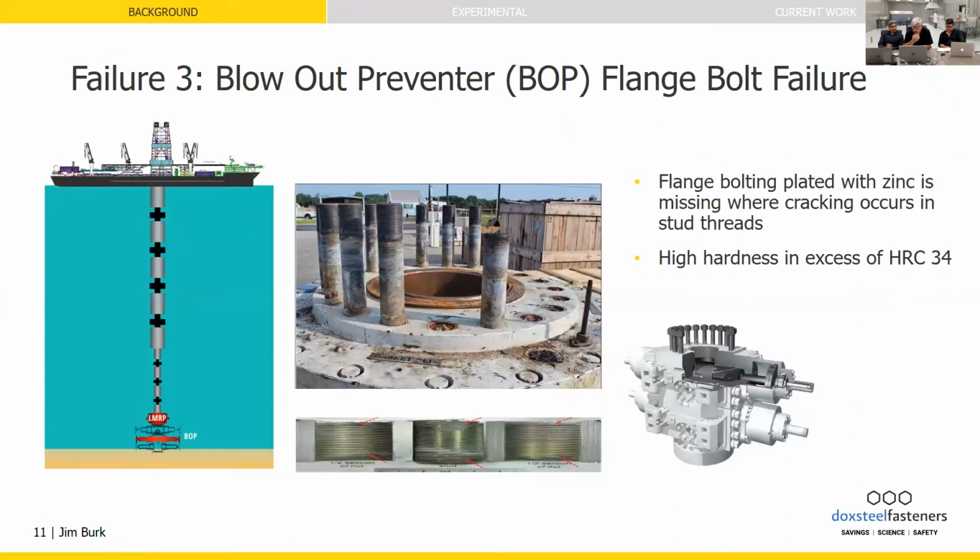and how to prevent it. Again, we had high hardness in excess of 35. And there was something that turned up that was new in this failure that we learned about, which was segregation and hard and soft zones. So that when you made a hardness measurement of these bolts, you got a low hardness, which you wouldn't expect to have failure. But when you actually looked at where the cracking did occur, the hardnesses were in excess of 35, 34.